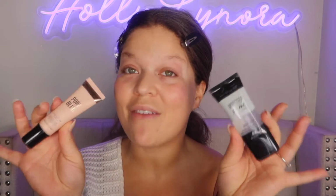Both of these products have dimethicone in them, which is going to be a good blurring, filling ingredient, and that's definitely what I look for. It's top on the list. Nice silicone-y primer. This stuff is so soft, soothing.